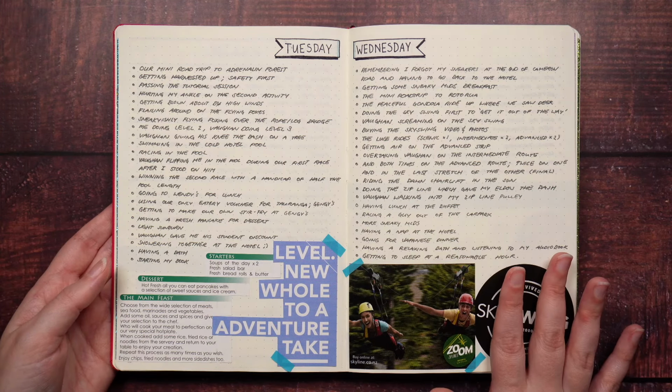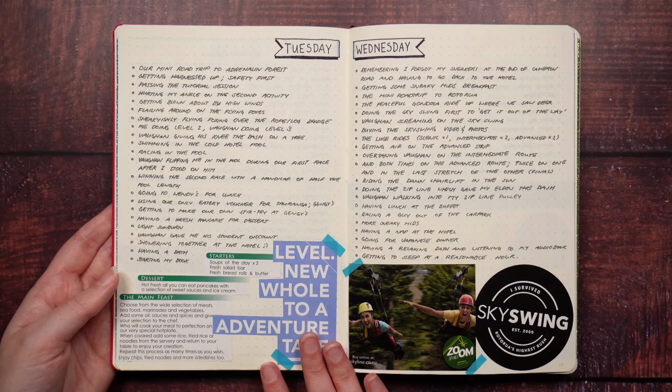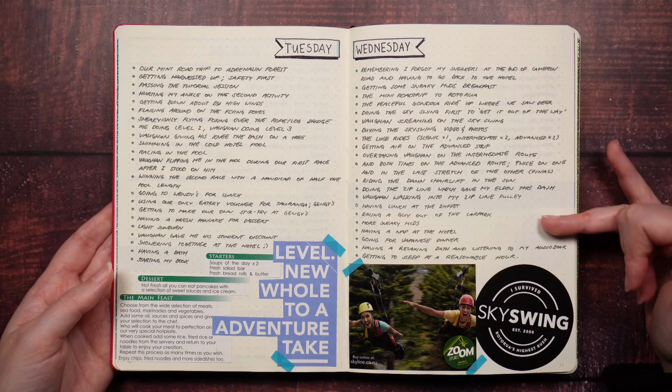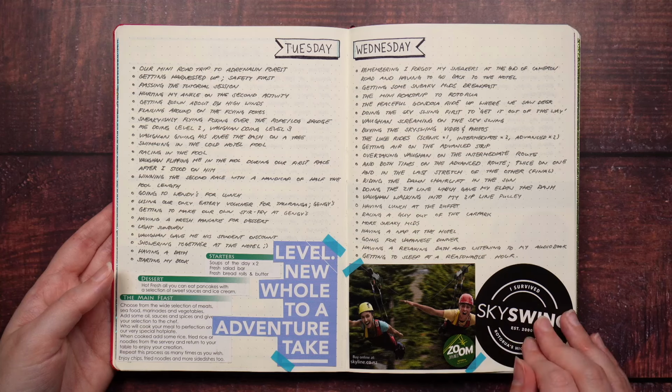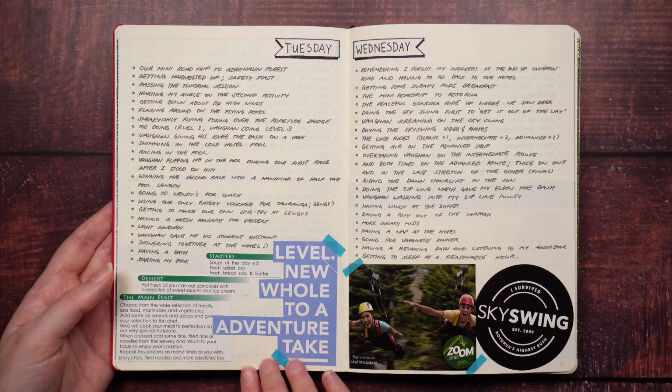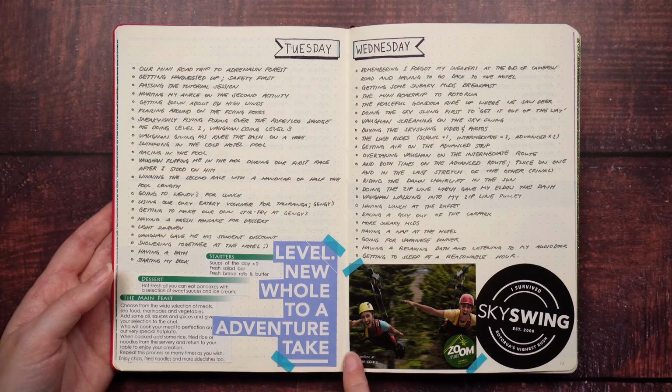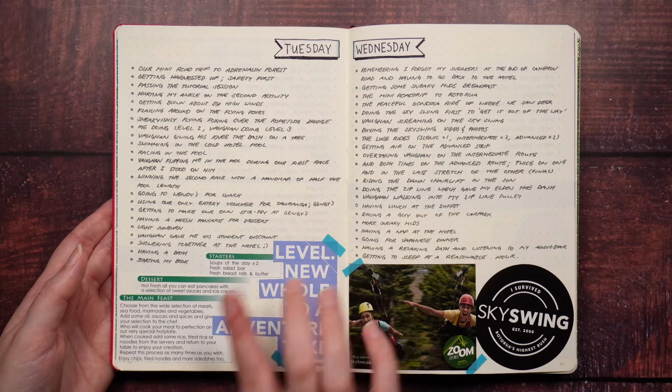But another approachable style for a similar type of memory keeping is a page per day, where you just fill it up first with any of the things you want to write, and then the space at the bottom is left open for any of the things you want to stick in. You could technically do it the other way as well, so stick in the things at the bottom and then see how much writing space you have left over.